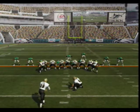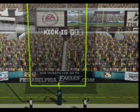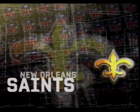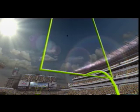This will be a long field goal attempt, about a 49-yarder. The kick sails through the upright. He's one of those guys who really works hard at what he does. And you can see that hard work paying off when you make a kick like this one.